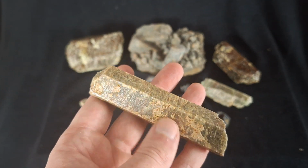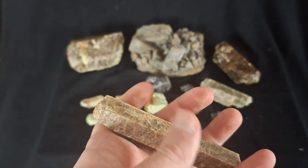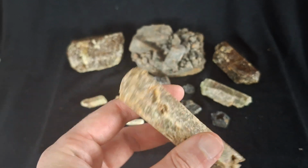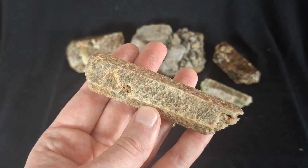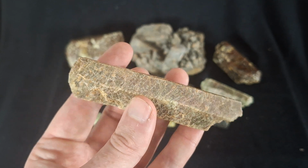He didn't want it because it wasn't nicely double terminated, and he's got some really nice specimens in his collection, so he's a bit pickier with the stuff he finds nowadays. So I offered to take it off of his hands, and it looks pretty nice. It's a light green color with maybe some hints of red in there.